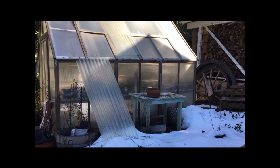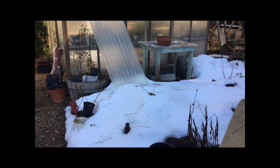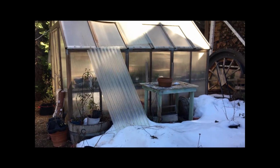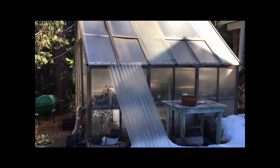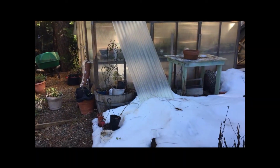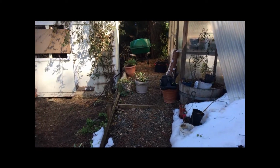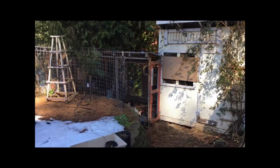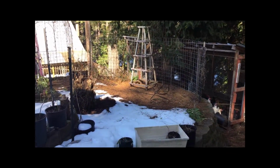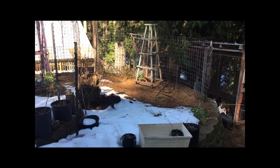Okay, here we are at week 2 of our garden tour. This is the week of March 11th. And there's my greenhouse. A lot of the snow has melted down. My walkway's pretty clear. My chicken pen and house. You can see some of the snow has melted back from the edges.